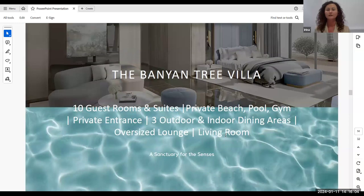Let's talk about Banyan Tree Villa. This is our brand new product. We just launched it. The villa has a separate entrance. It has 4 bedrooms, plus the possibility to connect it with the building with another 6 rooms. So in total, you can get up to 10 rooms in this villa.